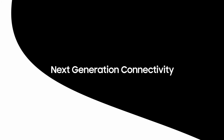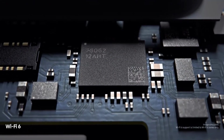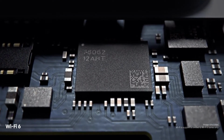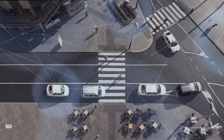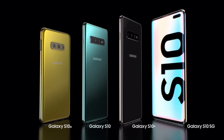Next-generation connectivity means S10 is built for tomorrow. Wi-Fi 6 makes it the first mobile to connect you quicker and more securely to the content you love. And because we've pioneered next-generation connectivity for a generation that can't wait, S10 is also the first to offer super-fast 5G. The Galaxy S10 is a phone like no other.